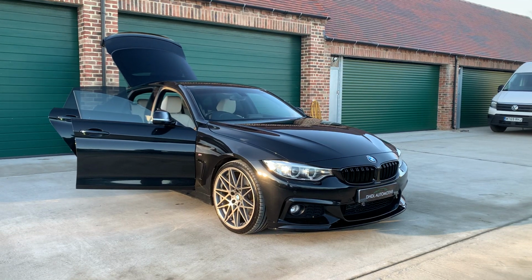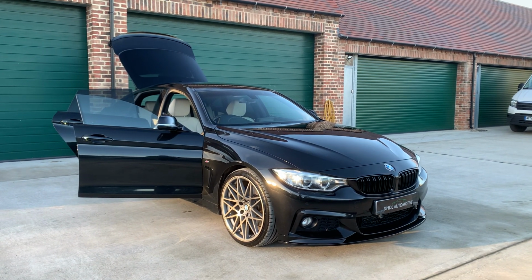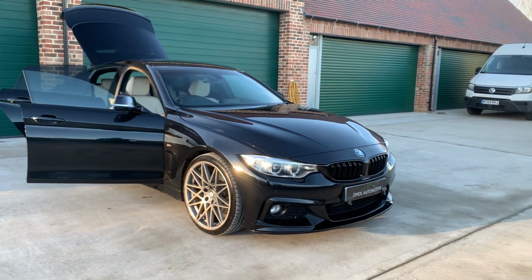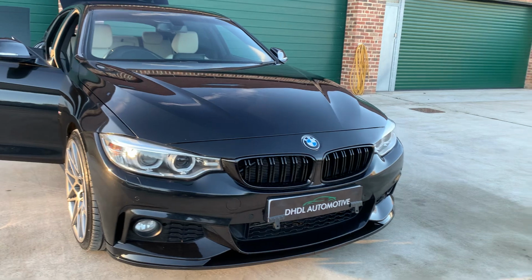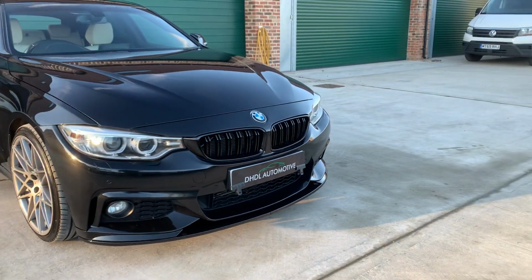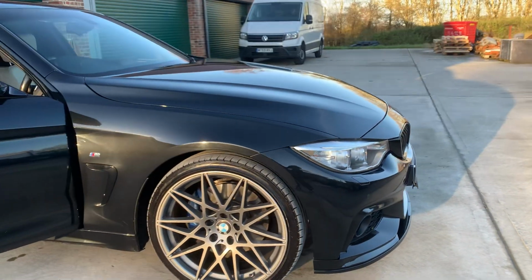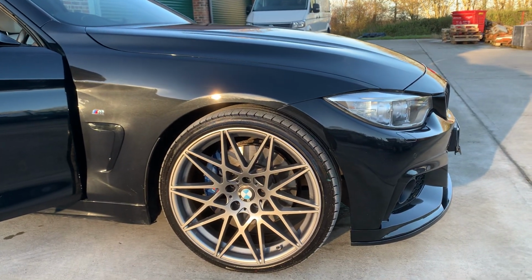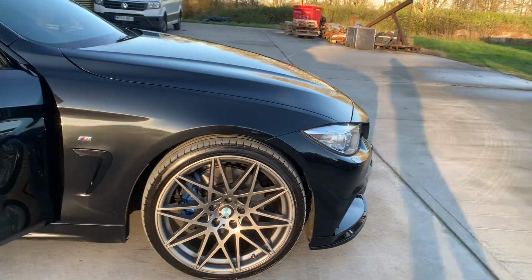The DHDL Automotive. We have just brought into stock this absolutely beautiful 2016 BMW 420 diesel M Sport. It's in a lovely sapphire black. Good front park distance control, gloss black kidney grills, and an additional M Performance style splitter. Got some upgraded competition style alloy wheels in lovely condition with the M Sport brakes in Estoril Blue.